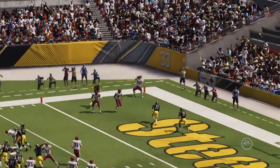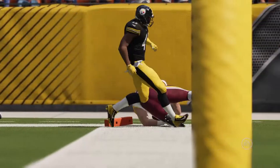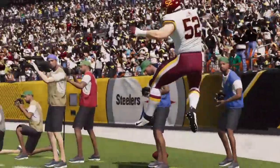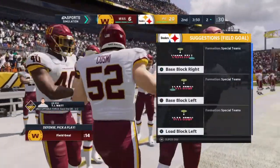Is that harder? Is the play fake harder to defend for the defense near the goal line or no? Because there's not as much room to work with. It is harder because down near the goal line, you're thinking much more of a running play, especially if people run out big formations. So it is harder to defend.